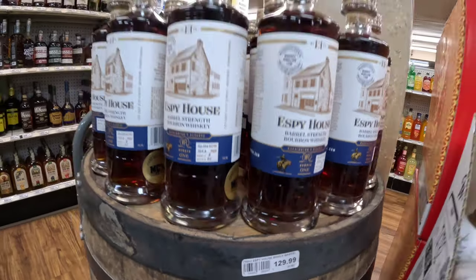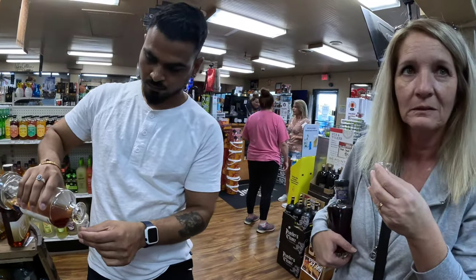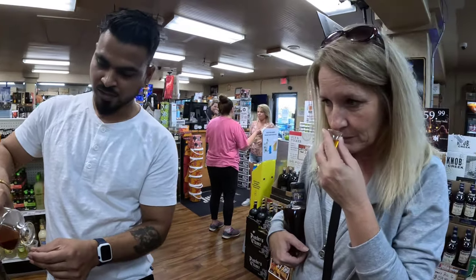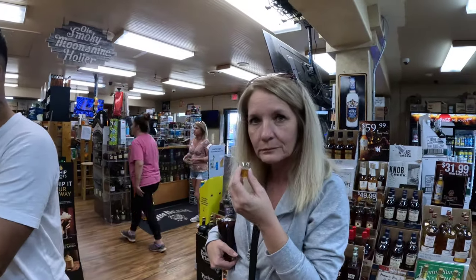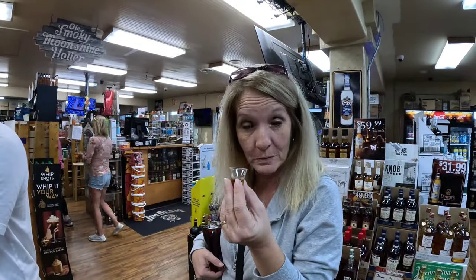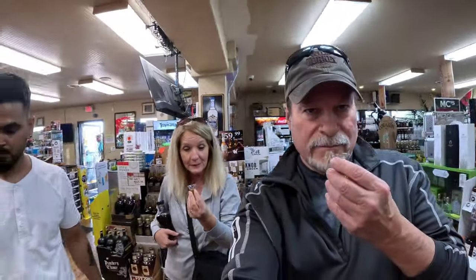Washington Reserve. Yeah. It smells sweet. Sweet, sweet smell. Smooth and it's really good. Okay. Did you try it? Did you smell it? It does smell good. It smells very sweet.